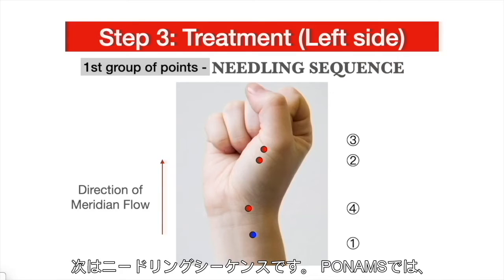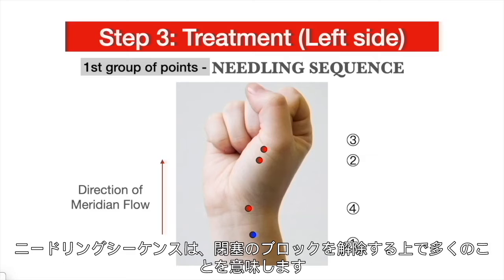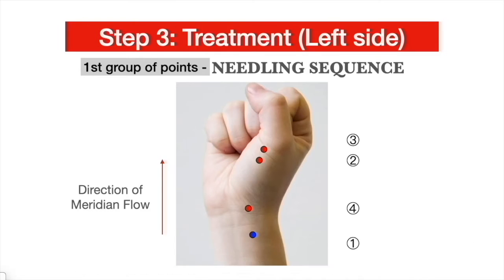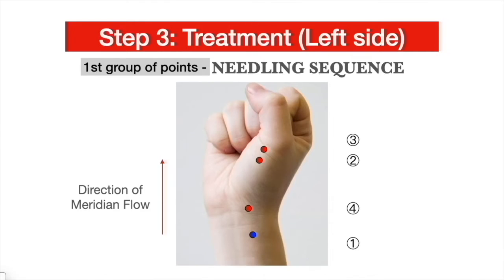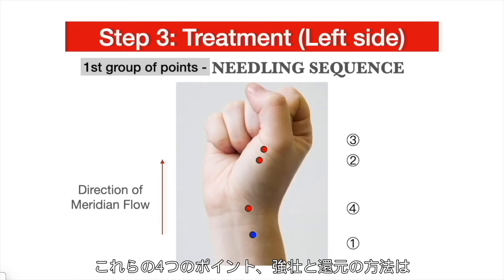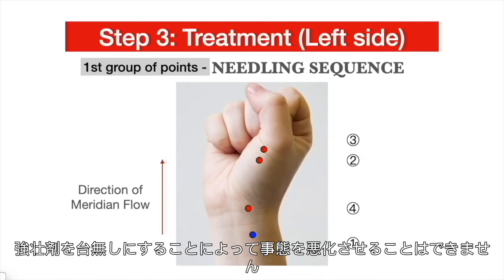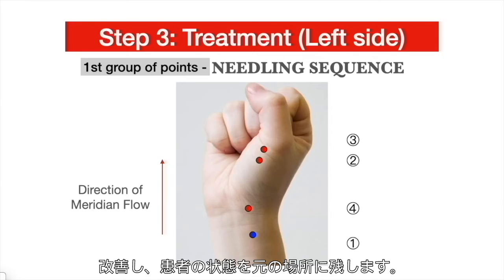The next would be the needling sequence. In PONEMS, the needling sequence means a lot in unblocking the blockage to relieve the pain or resolve the functional disorders. The same mindsets and skill sets apply to COVID long-haul treatment. Among those 4 points, tonification and reduction methods are essential to clinical success. But don't get it wrong. You cannot make things worse by messing up the tonification or reduction. The worst-case scenario in PONEMS treatment is no improvement and leaving patients' condition where they were.